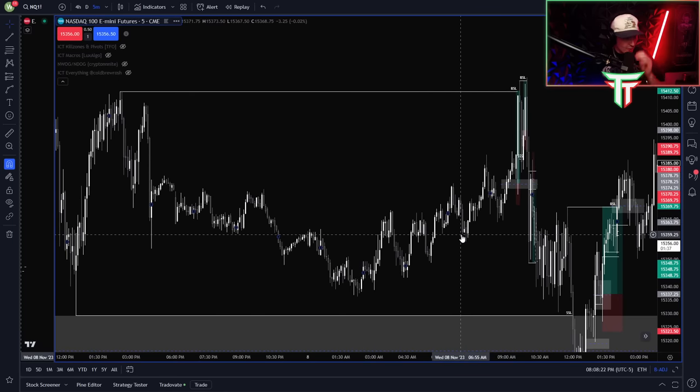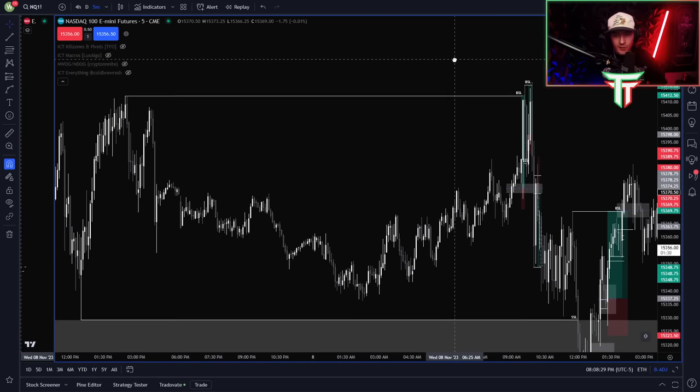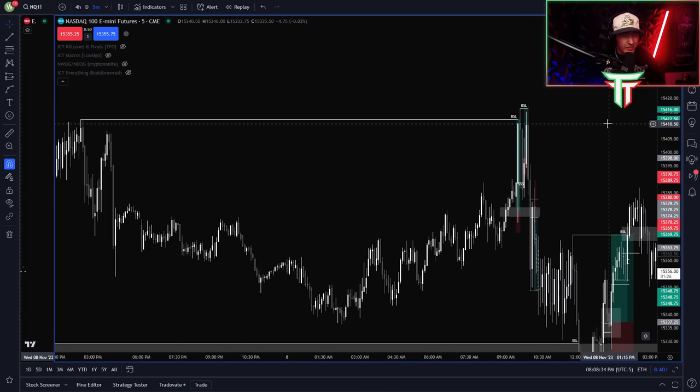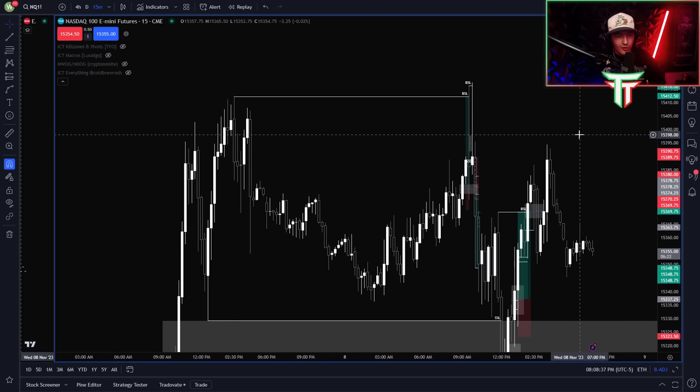So I was expecting what we saw on Monday, which was pretty much right at the open, to get a push to this high. So to the team in the morning, I was basically saying, guys, I'm expecting to see a push in the morning. I don't know if we'll get an entry model, but I will be looking to see if I do get an entry model to target this high.